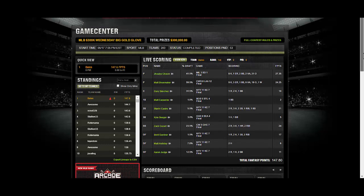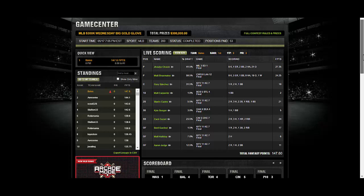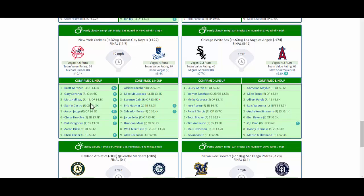So I went with a Yankees stack yesterday, which I knew would be low owned. I actually went stacked 1 through 5: Gardner, Sanchez, Holiday, Castro, Judge, and I'm typically not doing that. The 1 through 4 and the 1 through 5 stacks are by far the most popular on both DK and FanDuel, substantially more popular than any other stack, and in a vacuum that makes sense. But because of that, there are certain situations, generally on a really high-owned team, where it's not like I'm purposely going to always avoid it, but I would say I use 6 and 7 hitters probably more so than some other players.